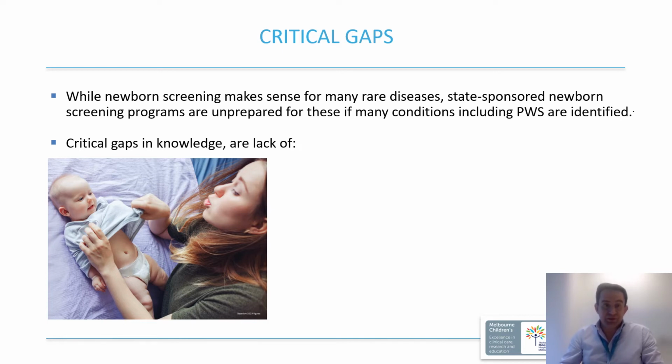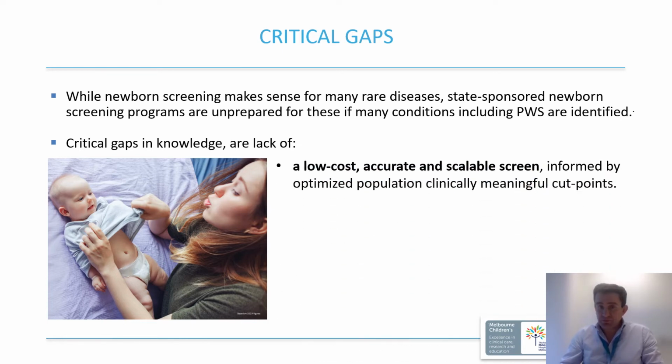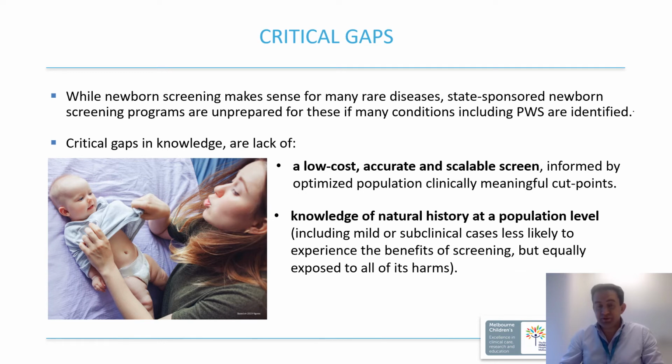So critical gaps in knowledge are lack of a low-cost accurate screening test that is scalable and that is informed by optimized population, clinically meaningful cut points. So you only identify individuals that are more likely to benefit from this, and not the ones that would not benefit from earlier diagnosis. Lacking knowledge of natural history at population level. This would include mild or subclinical cases less likely to experience the benefits of screening, but equally exposed to all its harms.